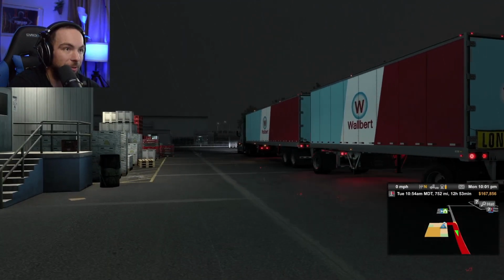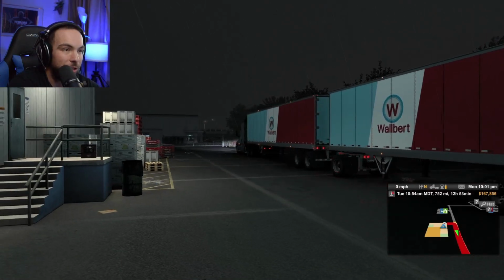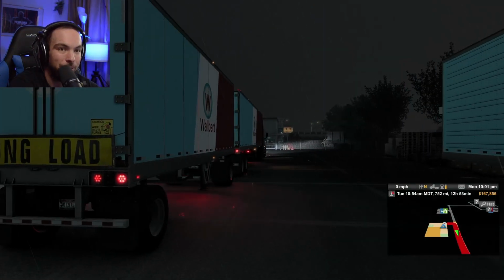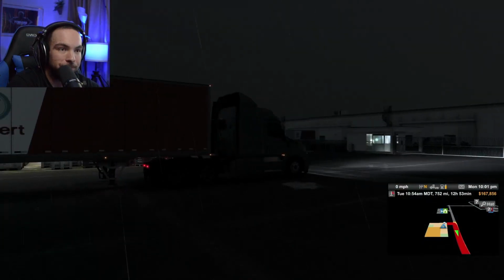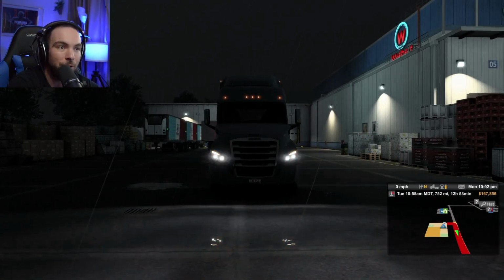Ooh, I just now noticed this is a 53 and a pup. Wow, okay. Marker lights working. Tires all working. Fifth wheel connection connected. Obviously, this is rough, so it's not going to be exact because I can't get up close and personal. Marker lights all look good. Everything looks good. Everything's working. All tires are good. Same down on this side. And we're ready to rock and roll.